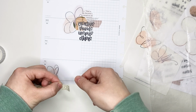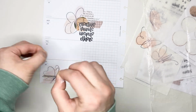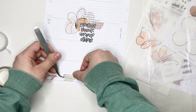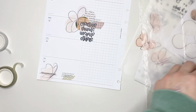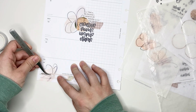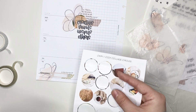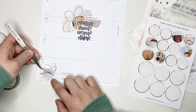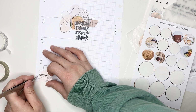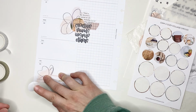So here I am putting down some spotty dotty washi tape, and then I am going to add in a little bit of that black and white grid washi as well. And you will see me pull in the box sticker that I'm going to use. As you can see, I'm bridging the empty space between to create a larger cluster. Now, I do go in and move stuff around a little bit, mostly because I forgot that this box sticker had a star on it and I wanted to cover that up. So I am pulling up that really thin washi I had put down.